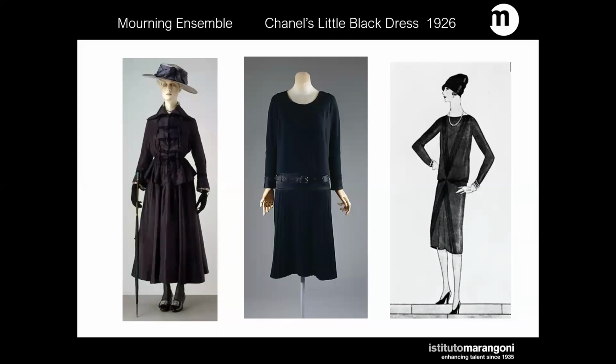She already had 4,000 employees. She would go to business meetings. She would go out in the evening. And she didn't always have the time to go back to the Ritz where she lived to change. And so she thought, I need a uniform. I need a garment that I could wear every day at work, to do fittings, to go to business meetings, and then I could accessorize it and go out in the evening. And she created the little black dress.